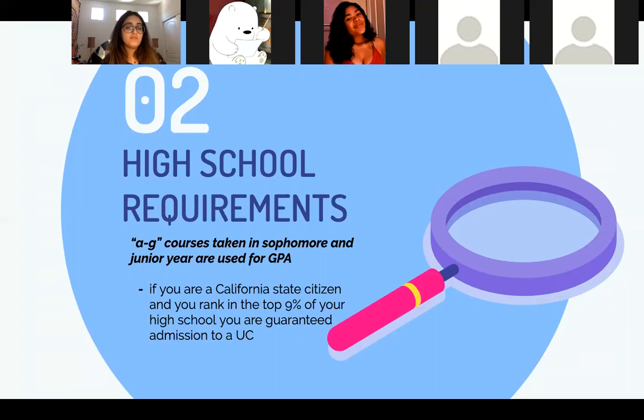Basically, your 10 through 12 is what we're looking for, and it's specifically A through G courses. So sophomore and your junior year grades are the only thing that matter. And the reason why senior year doesn't matter is because you are applying during your senior year. They will look at your senior year grades. In January, they'll ask you to update your grades. So it's super important your first year to keep on track with what you've been receiving in your GPA for the past like 2 years.